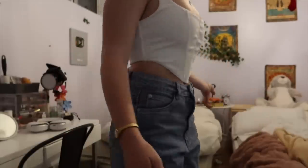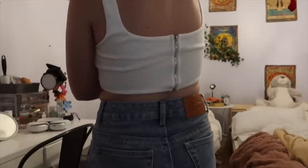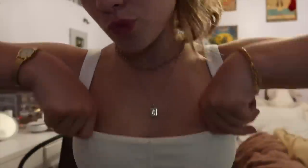It has a zipper on the back. I love when things have zippers instead of a button because it's really, really easy to put on. This is such a statement piece. It's the main piece in your outfit. But it's definitely a summer top because it's a tank top and it's a corset. I think it's just perfect. It's so pretty. This is actually my first corset that I've ever owned. And let me say, it's really, really nice.